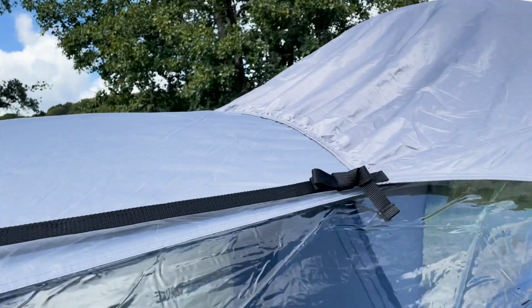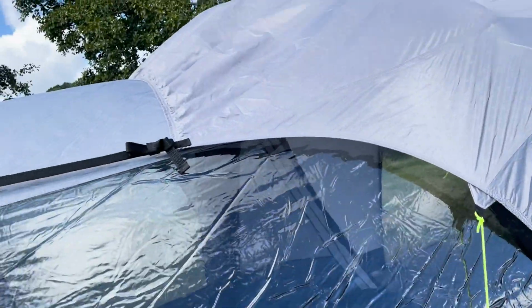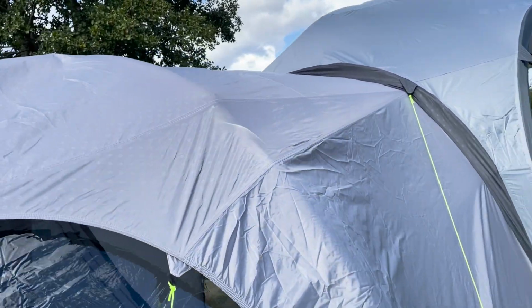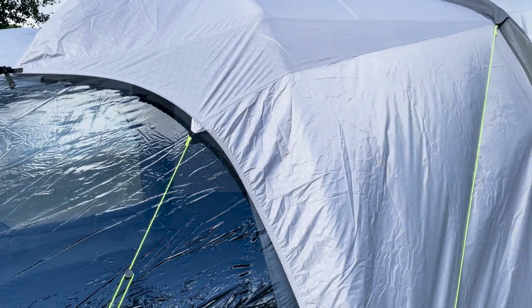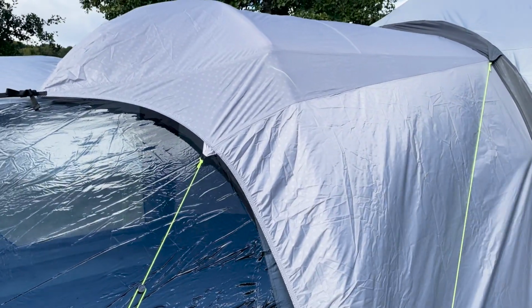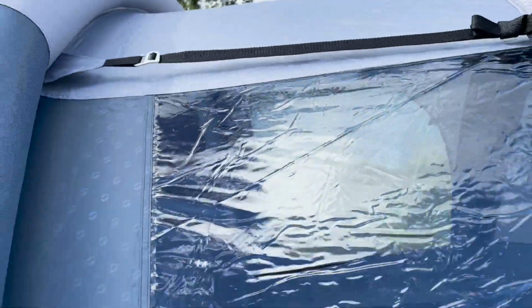Of course, it works with different size tents. You can get different sizes of these shelters. I think there's three sizes for normal pole tents. There's a different size for inflatable tents. But yes, it simply connects on to the tent like so.